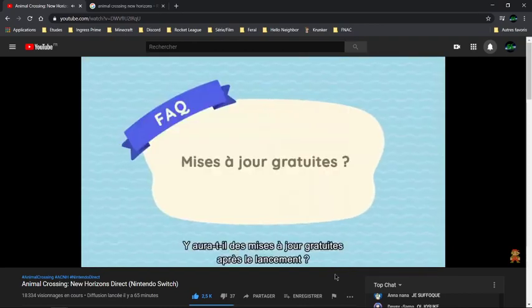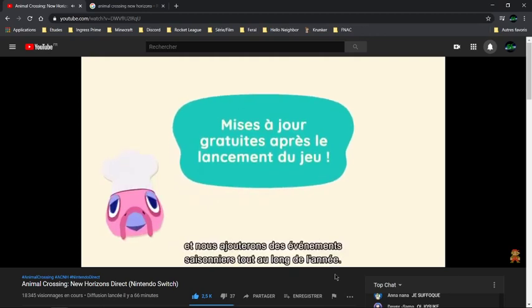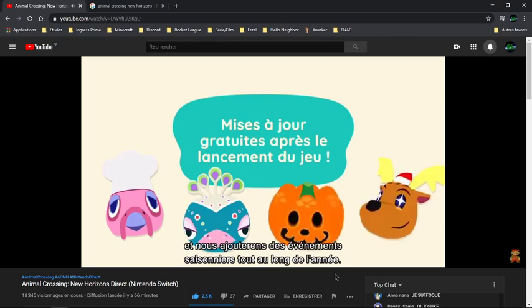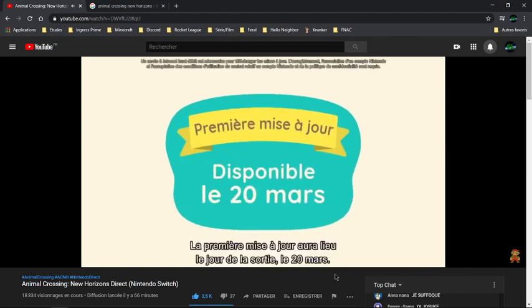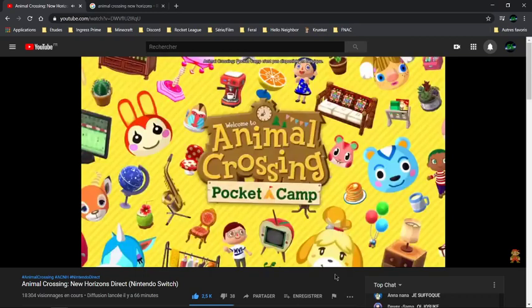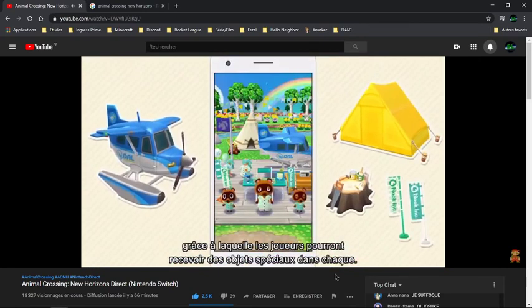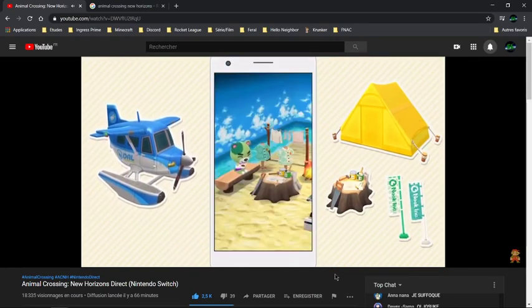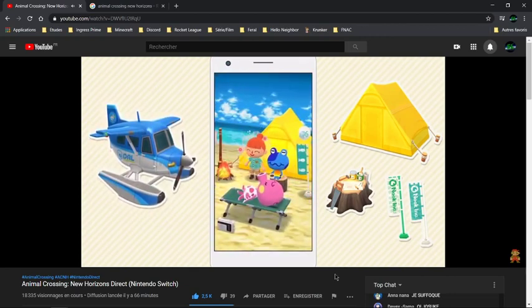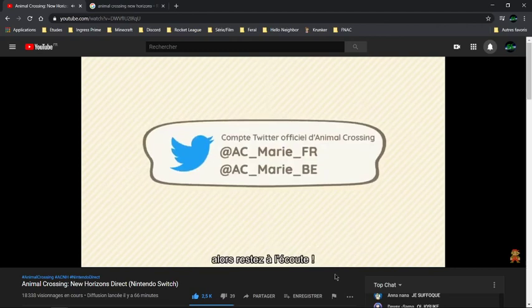Will there be any free updates after launch? Bah oui, ils sont gratuits, attends. Yes. We will offer free updates after the game launches, and we'll continue to provide free seasonal events throughout the year. The first free update will be on launch day, March 20th. By installing this update, you can celebrate Bunny Day with a special event in April. Also, we're planning to roll out a special offer for both Animal Crossing Pocket Camp and Animal Crossing New Horizons, through which players can receive special items in each. Ouais, non, ça c'était sûr. Details will be announced at a later date from the official Animal Crossing Twitter account, so stay tuned.